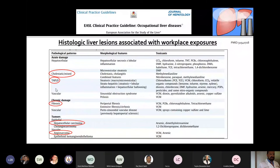I'm going to be talking about some of the ones that are circled: cholestasis, and toxicant-associated fatty liver disease, which was really, really rewarding to me. This was a term that we coined here in Louisville about a decade ago, and now it's already coming into clinical guidelines for medicine. I'm not quite sure the data justify its inclusion yet, but nonetheless, it was very rewarding. Then liver fibrosis, and we've already talked about some of the liver cancers that one could have. These are what the pathologic lesions look like, and here are some selected chemicals.